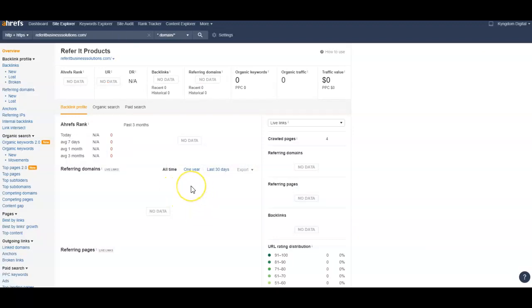Next, I want to go over this tool that I like. It goes over pretty much everything. It's super easy. Ahrefs, it's about $300 a year. When I put referralbusinesssolutions.com in there, what it shows me is that you've never had on-site SEO, so you've never actually ranked in Google, which means that you're obviously not going to have traffic, you won't have Ahrefs rank, and you won't have a domain rating. This is really important because it talks about how Google trusts you. And the higher that is, the better.